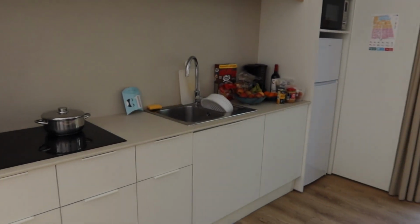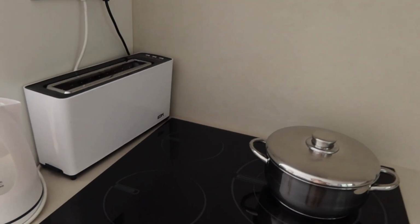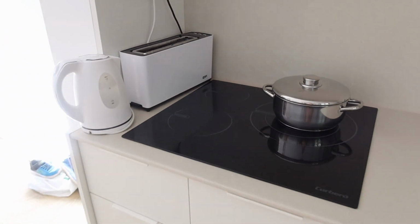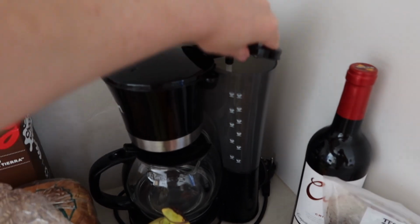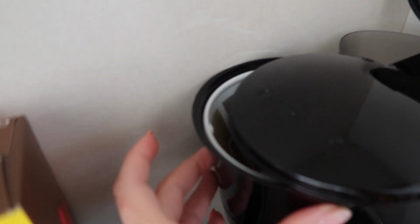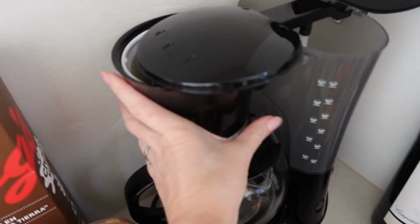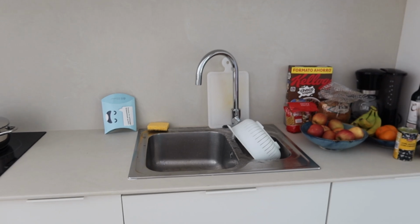We've got the kettle, toaster, you've got the hob, but no oven. You've got the microwave, you've even got a great coffee machine. So just get some ground coffee. We've got both decaf and caffeinated. We've got amenities like a grater, a cutting board. What else is there? Cutlery, which you expect.